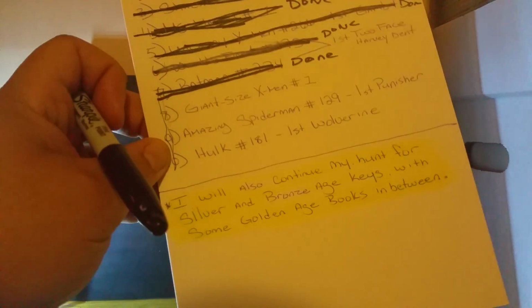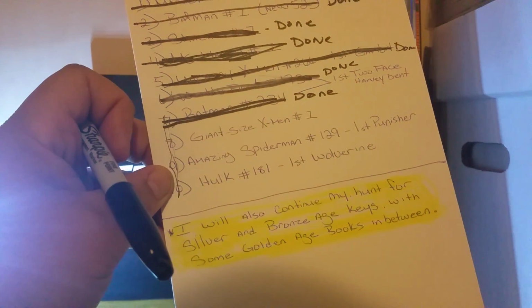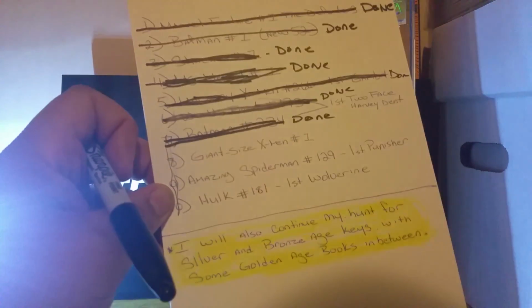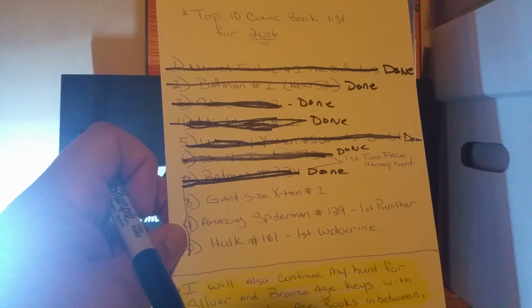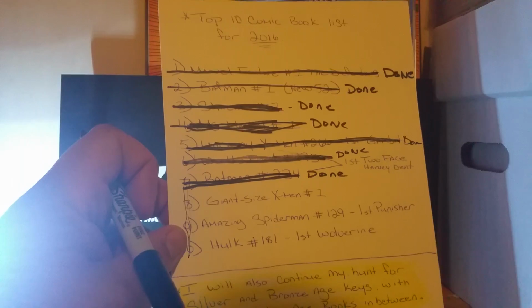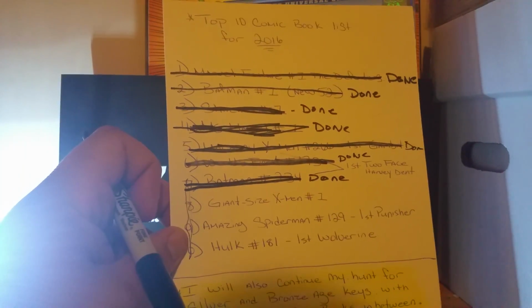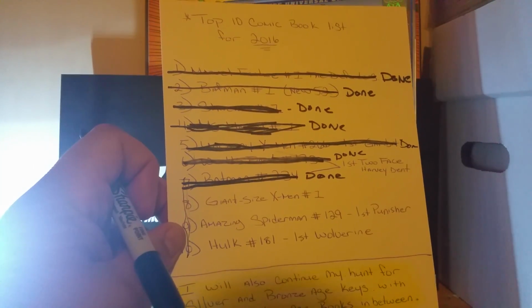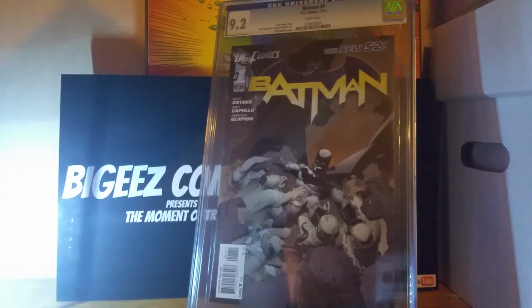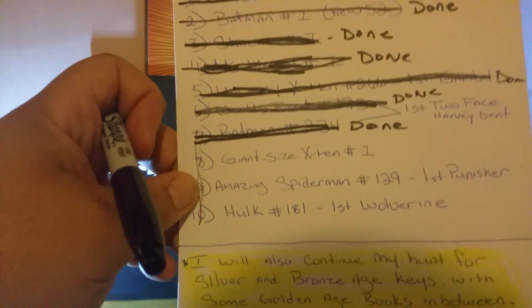And also remember, originally I wrote this: I will also continue my hunt for silver and bronze age keys with some golden books in between, which I've been keeping true to. You see my hauls, besides the moderns on my pull list, I've been getting a lot of silver and bronze age keys, and a couple of golden age in between with the Captain Marvel and the Action Comics golden age book.